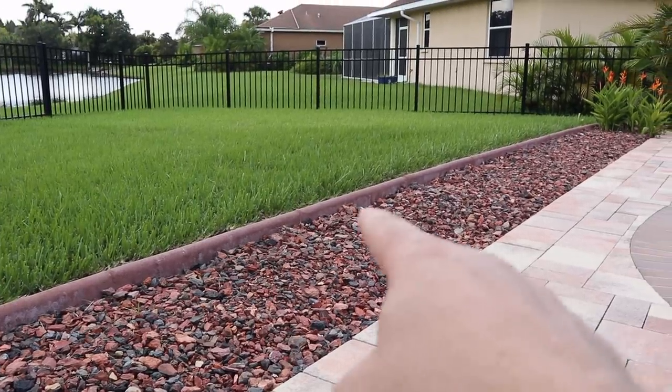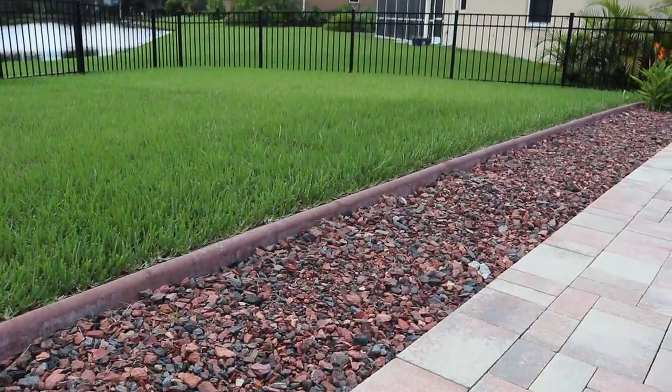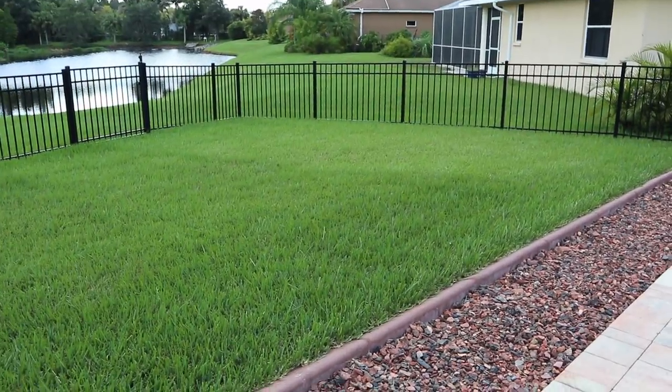See, and you can really see it from here. So that's all treated right there, and that's untreated up over there. It is pretty interesting to see though. Again, the soil composition is different right here, so it just responds differently. But what's really interesting to me is this is a high point and that's a low point. So you would think the fertilizer would run down there, but for some reason it doesn't.